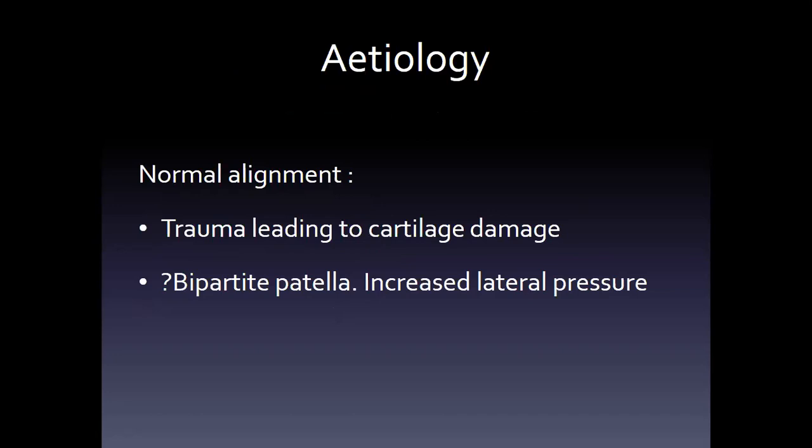When you're looking at etiology, I guess the two things you want to know are whether the patient has, like I've mentioned, normal alignment or not. In someone with normal alignment who comes in with anterior knee pain, the question you're wondering is whether there's been a traumatic event that has led to the cartilage damage, and that is now what is feeding the ongoing problem. It's also been mentioned that in patients who come in to see you with normal alignment, it's worth looking for bipartite patella, especially if there's any instability in the unfused segments, which typically then lead on to increased lateral pressure.